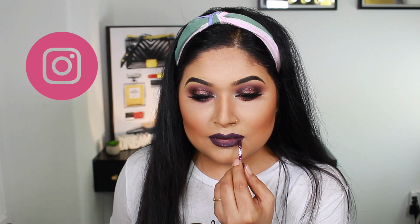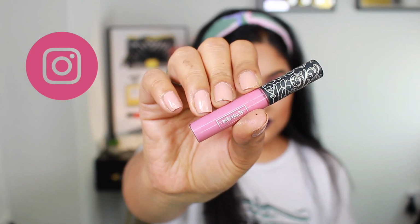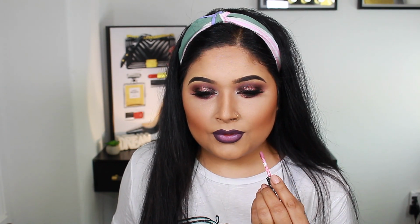For the lipstick, I will be using Kat Von D lipstick in Center. I'm going to apply that all over my lips. And then I'll be taking the shade called Lovesick by Kat Von D. Apply that into the middle to create more of an ombre look and kind of tone this lipstick down, which was very impossible though.